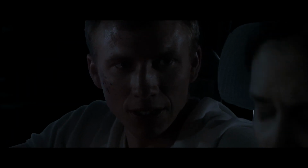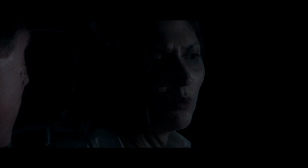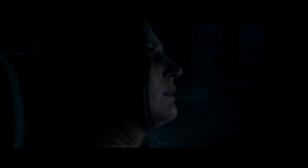And ultimately, you see a bit of compassion at the end. And yet ultimately, Abigail's compassion is not for Dave, it's for Max. It's for the other people that she's brought along.